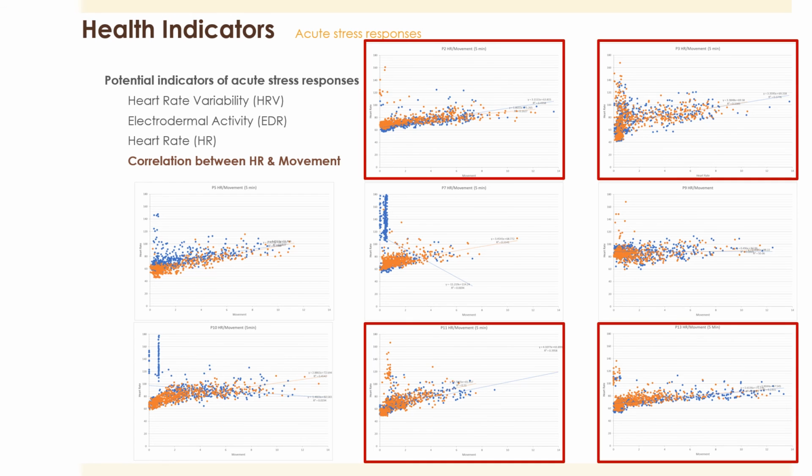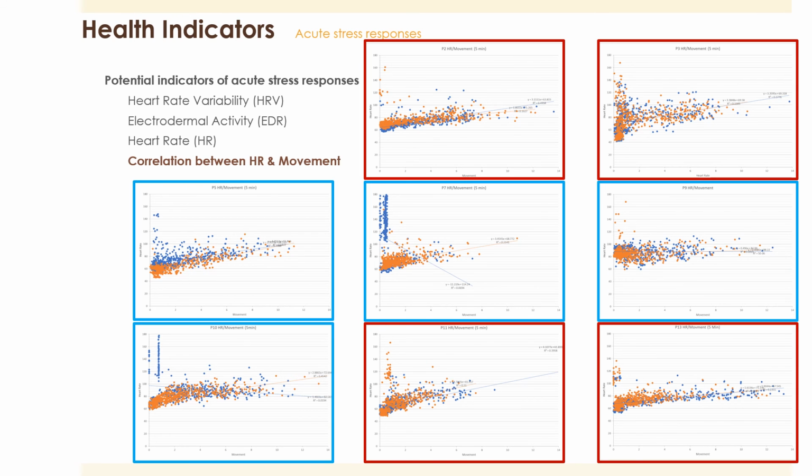You can see that for some participants, such as 2, 3, 11, and 13, their heart rate has not changed at all, but in 5, 7, 9, and 10, the heart rate has dropped, especially during slow movement.